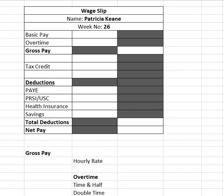So, this question says, Patricia Kane is employed as a chef at Lanny Cafe Limited. Her normal working week is 39 hours, but occasionally she works overtime. Her basic wage rate is €702 for a 39-hour week. So that's basic pay. Pay for your normal working week. She gets €702. Overtime is time and a half for the first 5 hours and double time for hours in excess of that. In week 26, she worked 45 hours.